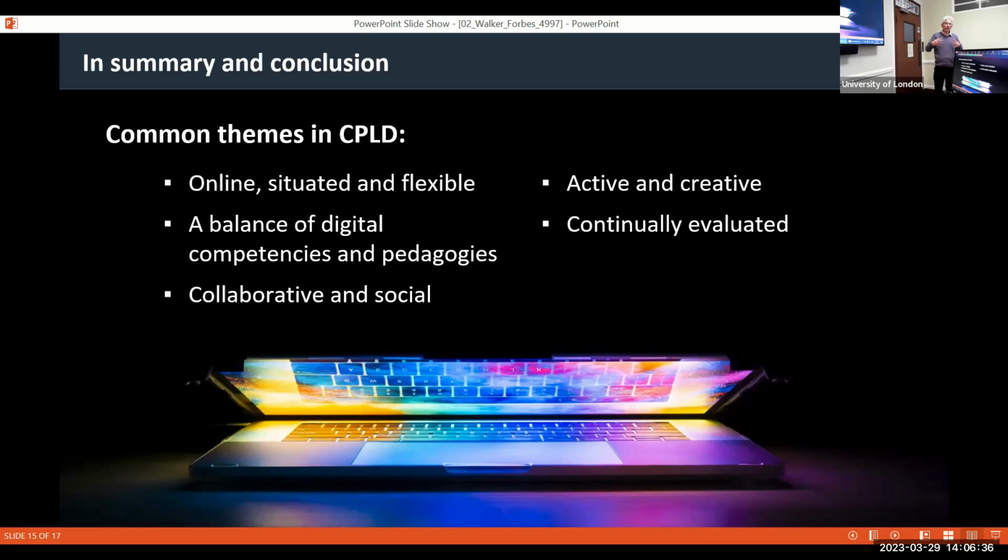And ideally, the strength is when you bring in and develop networks through collaboration and social practice as well. And there is no finite point to it. There shouldn't be. We should be constantly encouraging our staff to engage in CPLD and to constantly evaluate. And that is it. Thank you very much.